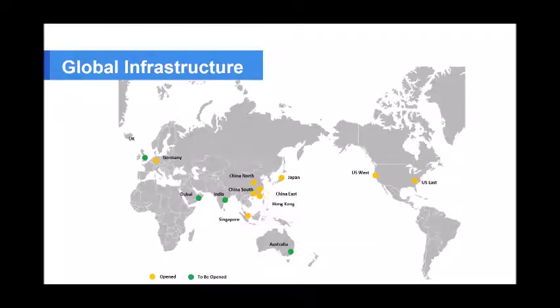A lot of customers ask, are you just located in China? Well, the answer is certainly no. Although we are the leading provider in China, our locations are worldwide. This map shows our global infrastructure, where we have our data centers. We have two data centers in the U.S., but last month we opened four more in other regions, including Singapore and Germany, and there are more to come in the next few months.